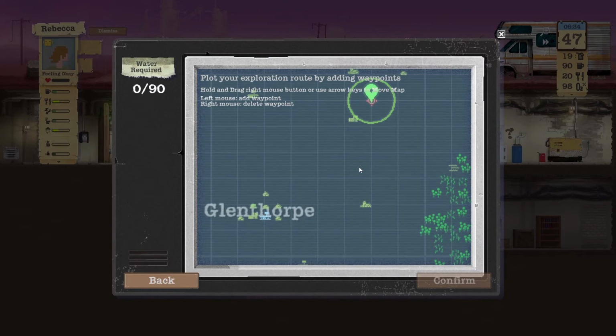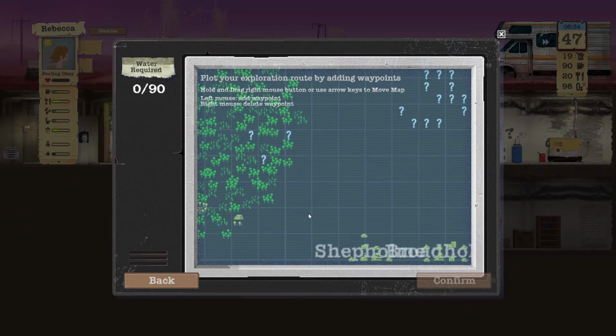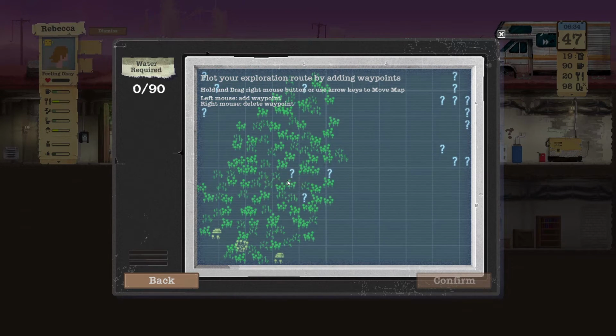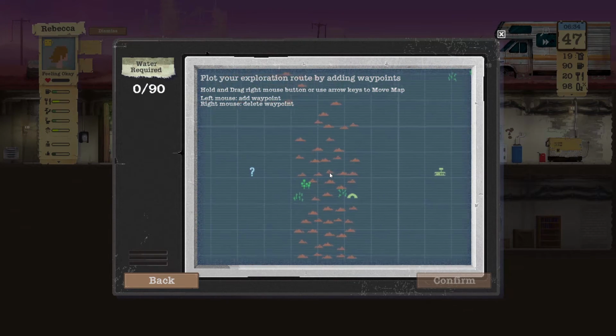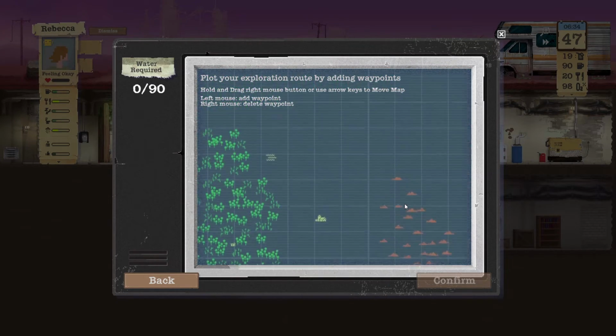Okay, so now where do we want them to go? There's a small petrol station. I think we're okay for fuel, actually. Yeah, we've got loads of fuel. We've got lots and lots of fuel. Why don't they explore... I want a place where there's going to be plastic. We need plastic and valves. Is there a plastic and valve factory anywhere? Because that would be brilliant.